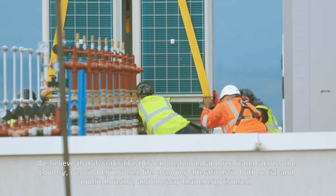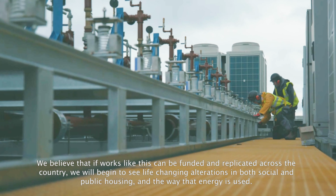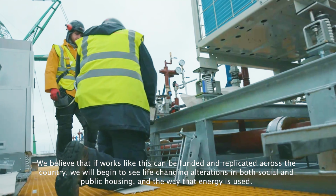We believe that if works like this can be funded and replicated across the country, we will begin to see life-changing alterations in both social and public housing and the way that energy is used.